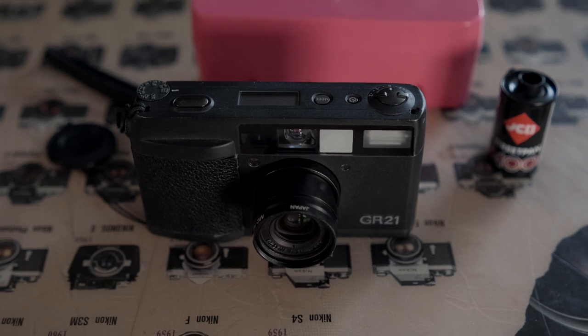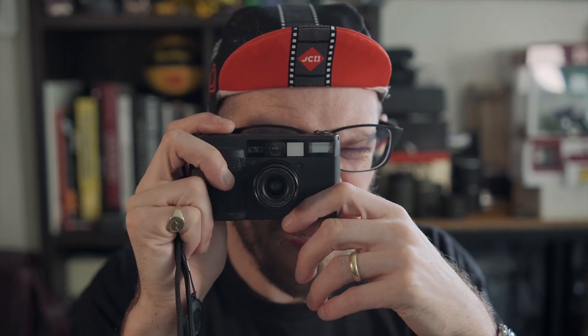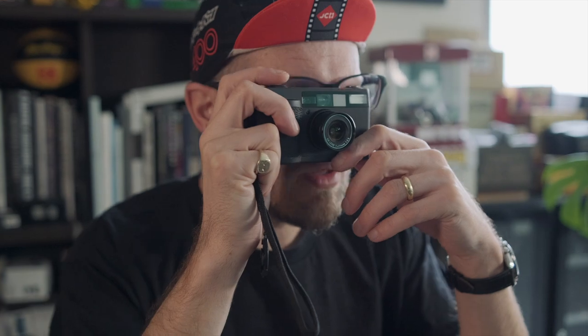When Ricoh released the GR1 cameras back in 1996, they surely had no idea that they would go on to be one of the most popular and coveted of compact cameras in history. And it goes for good reason, because of the fantastic design. Ricoh continually improved the features on the cameras through the GR1S, the GR21 and the GR1V. But there was one thing that they didn't have to improve on, and that was the compact design of the body. They nailed it first time.